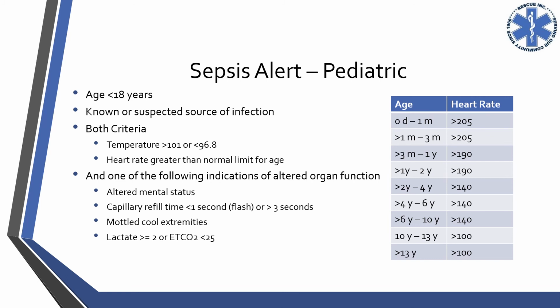The case to be careful with this is, again, some pediatrics who have chronic heart problems are put on beta blockers at a very young age. So if they're beta blocked, they will not meet this second criteria. So take that into account. And if you would predict that they would have an accelerated heart rate, go ahead and call the alert. It's better to call it, get the resources allocated, than to not call it.